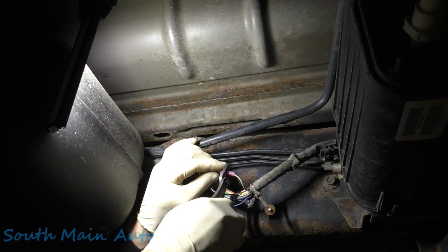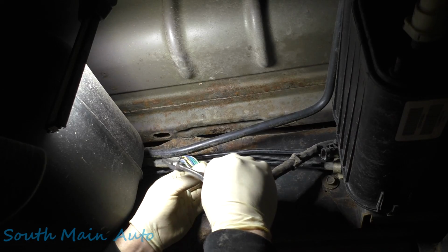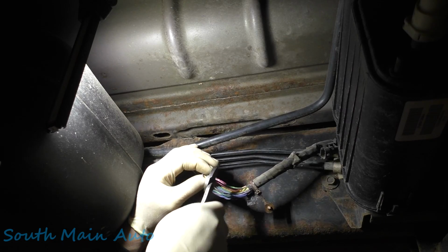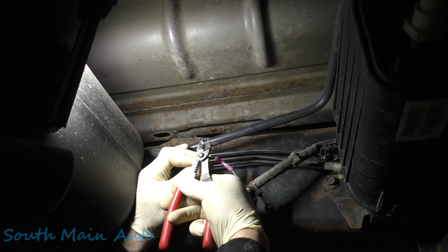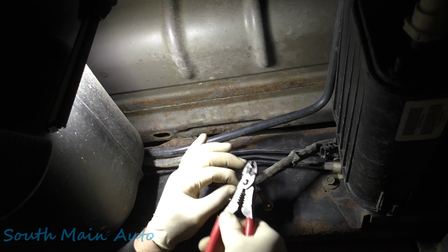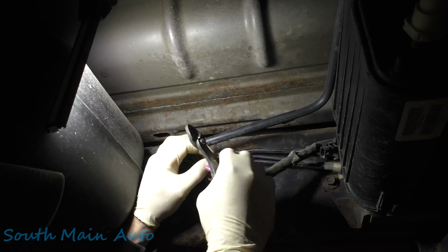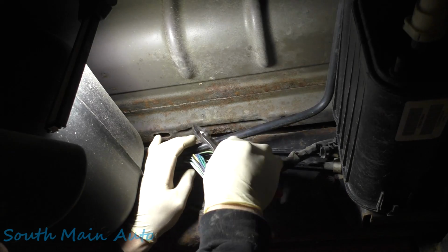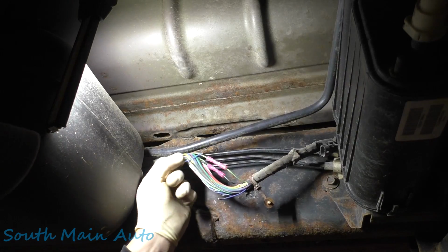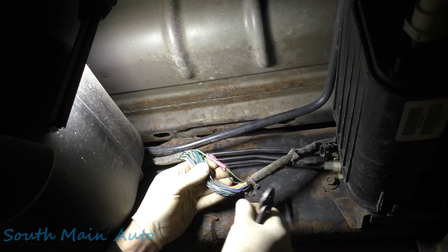There's that. Don't know if we're gonna have enough slack in that blue one. We're probably not. Let's take and cut the black one so we can circumvent a problem here. Cut a little bit more out of it. And then this blue one, I think we're gonna be better off adding a bit of a length of wire, because if we put a butt connector in there, we're going to be too short.